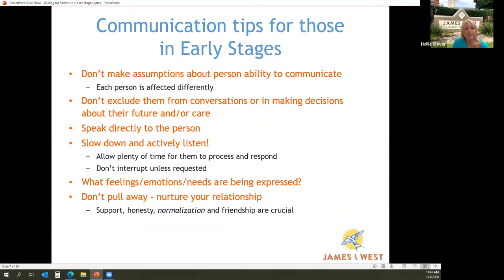And then communication tips for earlier in the disease, and again, keeping in mind that earlier in the disease, we're focusing on the normalization, making sure we keep things as normal as possible. Not excluding them from conversation, making sure that we find ways to continue to keep them in our conversations, speaking directly to them. And this is where we start learning to slow down. Because as they change in the disease, as they progress through the disease, we are the ones that have to accommodate that disease. They can't.